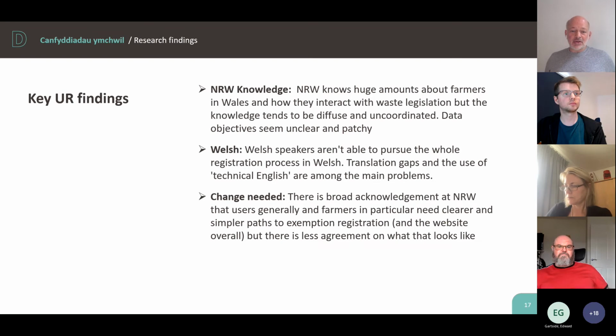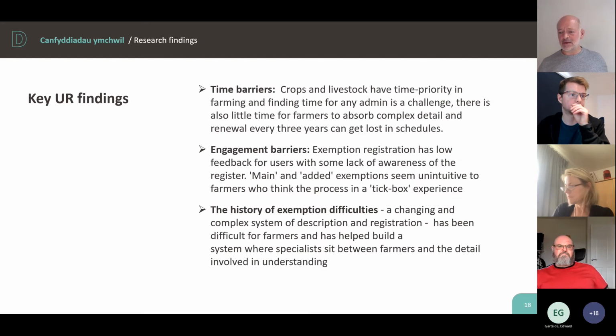There's broad acknowledgement at NRW that users generally, and farmers in particular, need clearer and simpler paths to exemption registration and the website overall than what exists now. But there's less agreement on what that would look like. Some people's hero page was other people's example of the disaster page or interaction on the website. Can I ask you to flip on to the next one, Thomas?